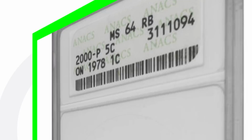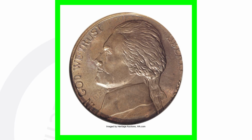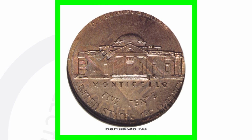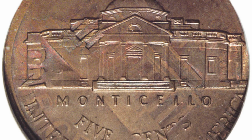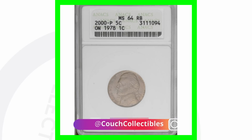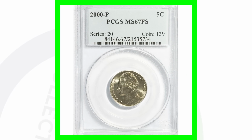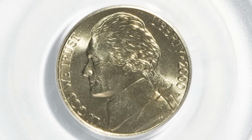This Jefferson nickel has been struck on a 1978 Lincoln penny. So 2000 Jefferson nickel on a 1978 penny. You can see the word Liberty from the penny right underneath Jefferson's chin there. And then here on the reverse, you see the design of the penny on the reverse of the nickel. So very, very cool error. I would love to find one of these in a coin roll from the bank. This coin sold for over $3,700, a $3,700 nickel.